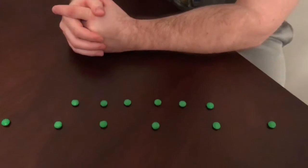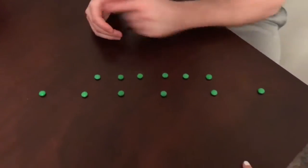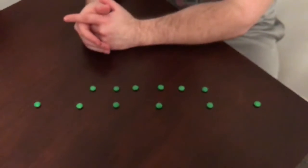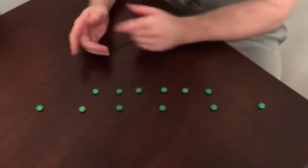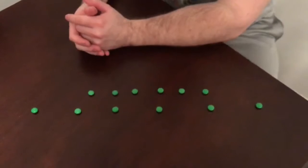Okay, Bobby, which one has more in it now? This row or this row? This one. And why? Because it's much bigger. What do you mean it's much bigger? Look, it's bigger. This one goes out to here and here. And this one's little. Okay.